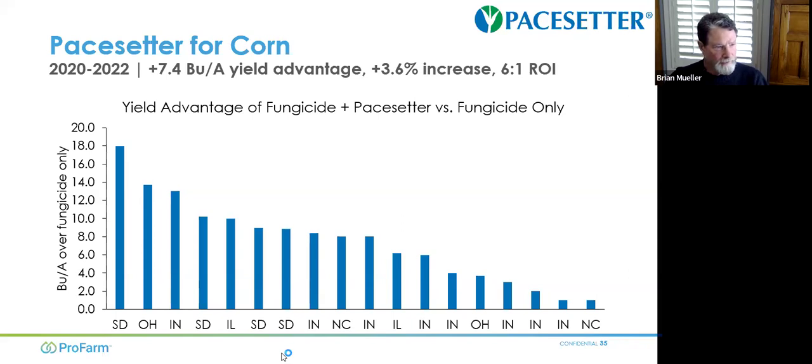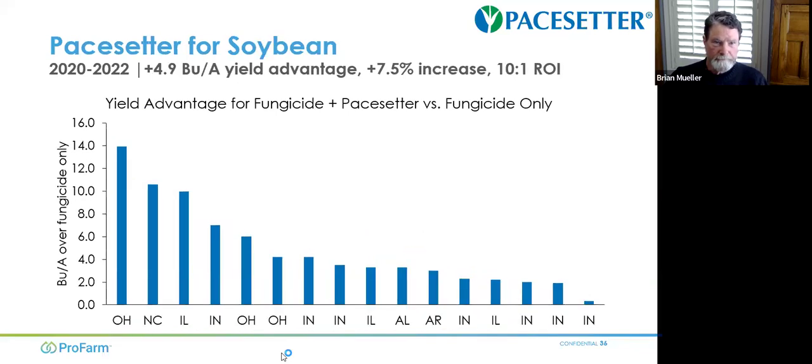I have found in our replicated trials that if we do see enough disease to rate, this average bushel per acre increases because we add an additional disease control over what the fungicide alone can provide. In a little drier year, it's still paying its way. So there's a good ROI on this in corn for sure.